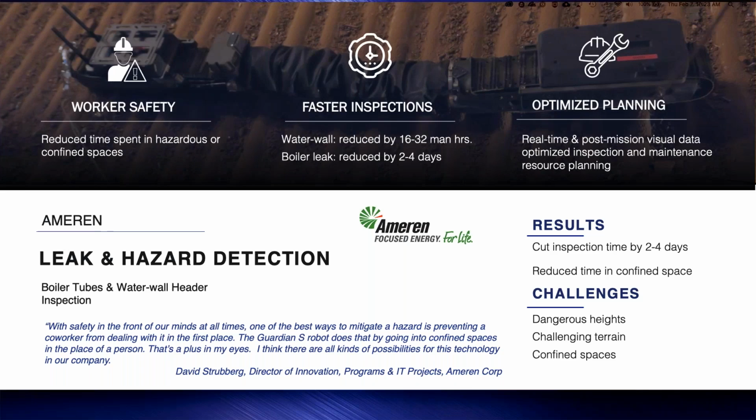So what we did, well, the Guardian S was inserted through a manway in the upper third portion of their boiler, attached to the interior radiant walls by climbing, just as you saw in that last video. And then the operator guided the robot up the slag encrusted walls and surfaces to visually inspect and capture footage of the pendant superheaters hanging from the boiler roof. So this was an example where they didn't need to make use of that additional payload capacity, but if they did, the robot would have been available for them. What they saw was that the lower water wall heaters were similarly inspected.